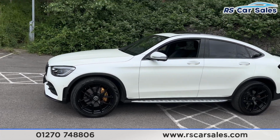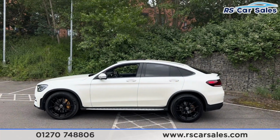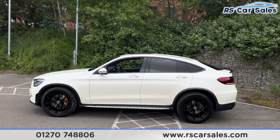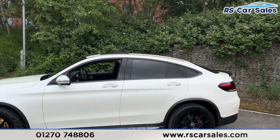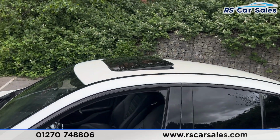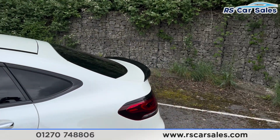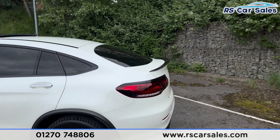We have the side steps on the bottom, making it easier to get in and out of the vehicle. We then have the colour-coded door handles and door mirrors, black trim around the windows, and the privacy glass for the rear passengers. Up top you find the glass sunroof. It's currently on a tilt, you can also slide open all the way. We do have the gloss black rear spoiler as well on the tailgate, sitting nice and aggressive.